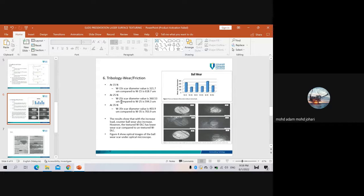So at 25 Newton, W25T scar diameter value is 360.53 micrometer compared to W25, which is 594.3 micrometer. At 35 Newton, W35T scar diameter value is 403.9 micrometer compared to W35, which is 703.9 micrometer.